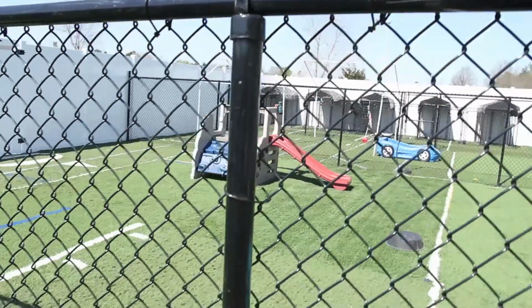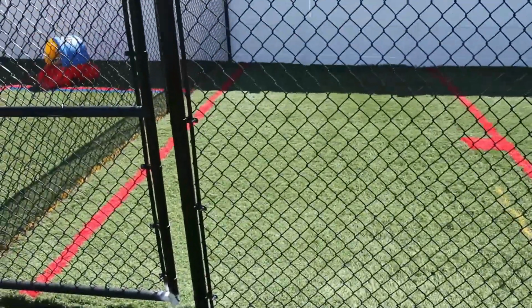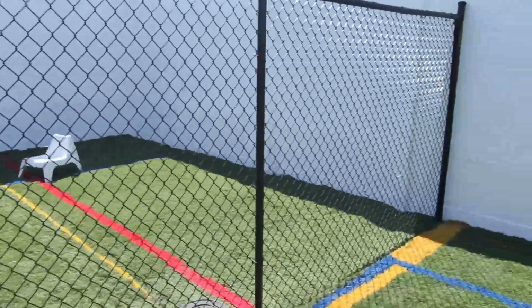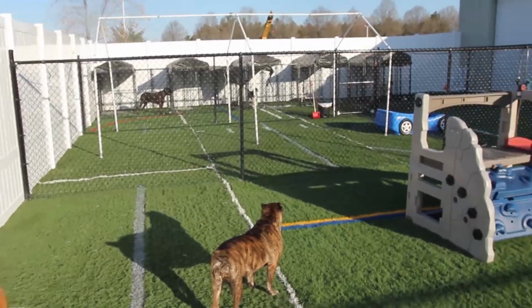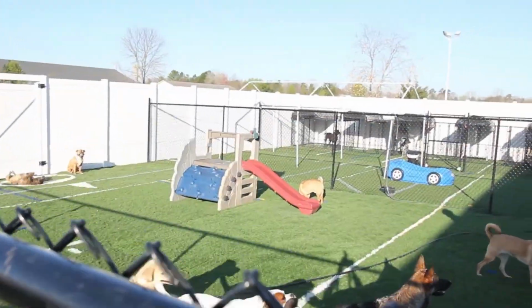This grass is artificial AstroTurf. We actually got it from a football field and under it is a filtration system. So anytime the dogs go pee and we rinse the yard, the water as well as the pee is filtered out. And it kind of helps us maintain its freshness, as well as after every playtime we spray the yard with a chemical called Alive Plus that is safe for dogs, and we spray it after each playtime to help make it smell fresh and stay clean and long lasting for us.